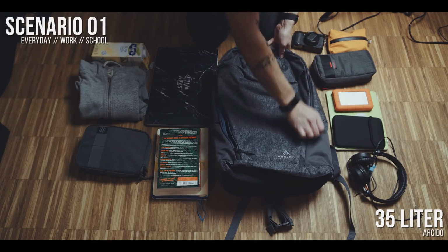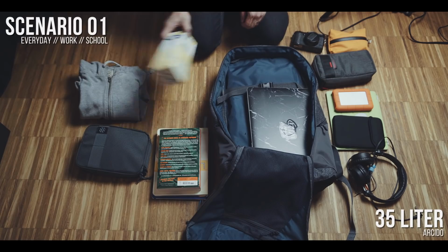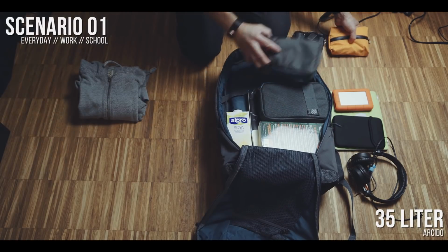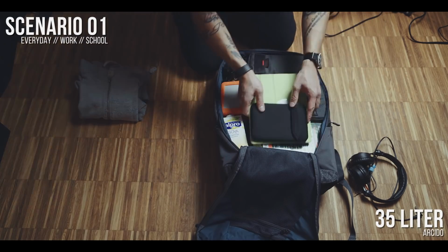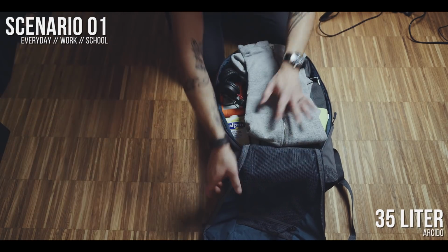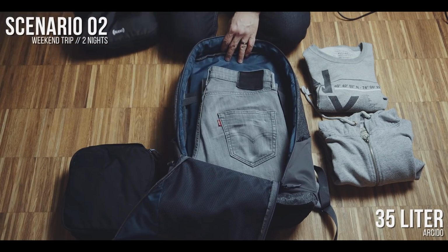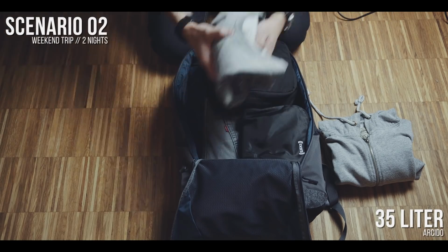The biggest bag of the four is the Aikido bag with 35 liters, which is considered to be a carry-on size. Although this would be too big for my height to use as an everyday carry bag, this would still be a good option as an everyday carry bag if you are taller. And with 35 liters, it shouldn't be surprising that everything fits into the bag. And even for the second scenario, the bag is big enough to even fit some more items into it.